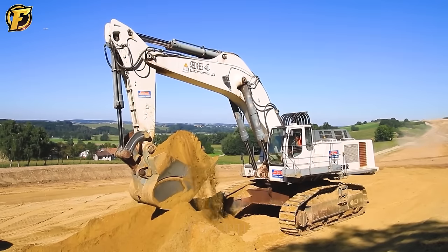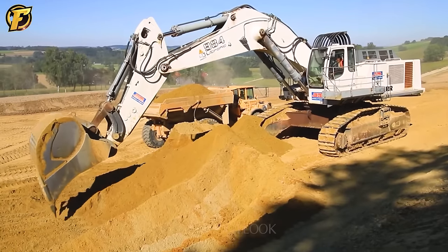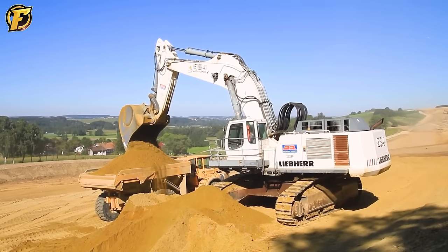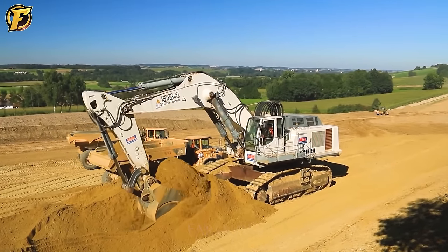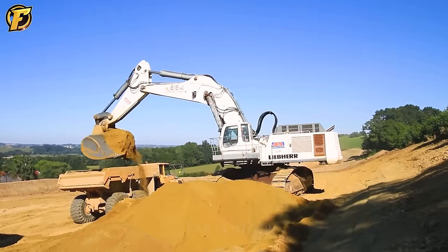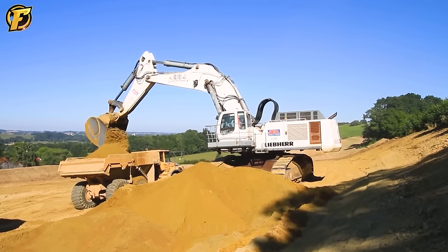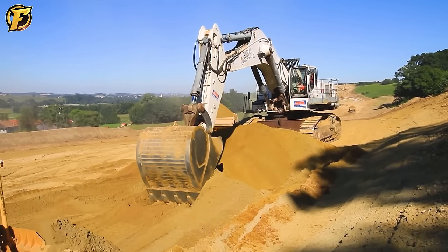The Liebherr R984C excavator is hailed as the pinnacle of mining machinery. Manufactured by leading technology company Liebherr, the R984C represents the perfect combination of performance and durability. With its large lifting capacity and professional design, this excavator is the top choice for mining operations.